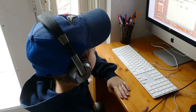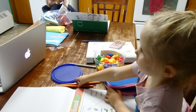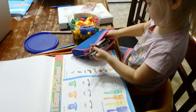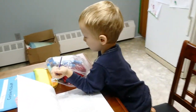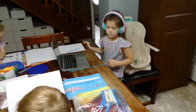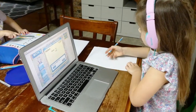Elijah's done his writing, so he's just over here doing some Teaching Textbooks now. Zara just wants to stay here and do some schoolwork. The little bit of stuff I wanted her to do today, she is done, but she just wanted to keep doing her workbook for as long as she wants to. Simeon's over here coloring in 100 blocks. And then Charity is over here on our laptop, doing her Teaching Textbooks too. So the kids are all working quite well on their own right now.